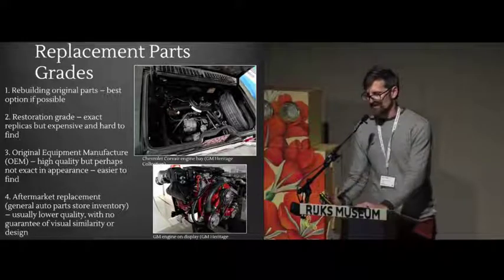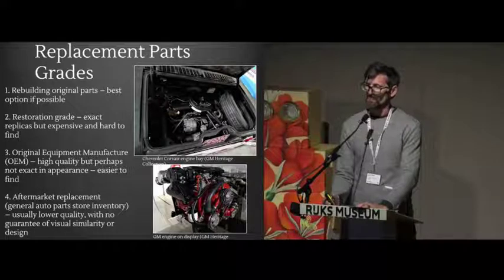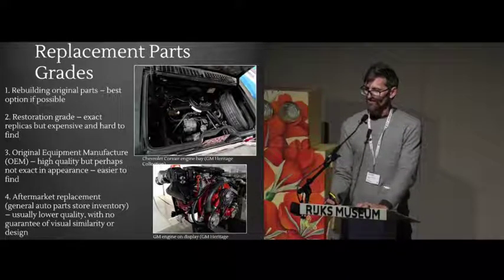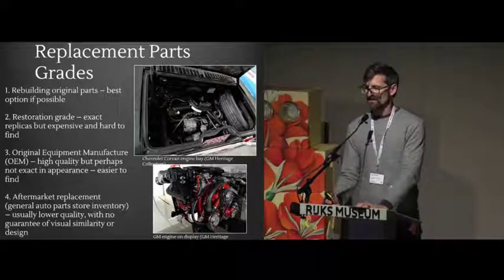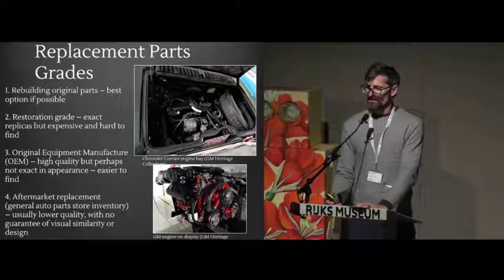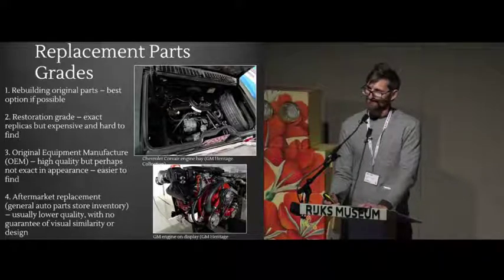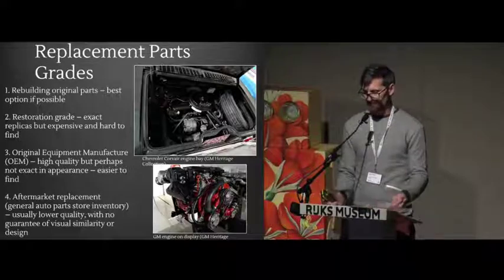Now, there's another thing to know about restoring cars: there are multiple grades of replacement parts. The best thing to do is to rebuild original parts, but there are several grades available of new parts. Restoration grades are going to look exact, while original equipment manufacturer may be high quality but not exact in appearance. And the kind of parts that you buy at a local auto parts store are generally not going to look the same at all. They may work for you, but they may not be to the standards that you need.